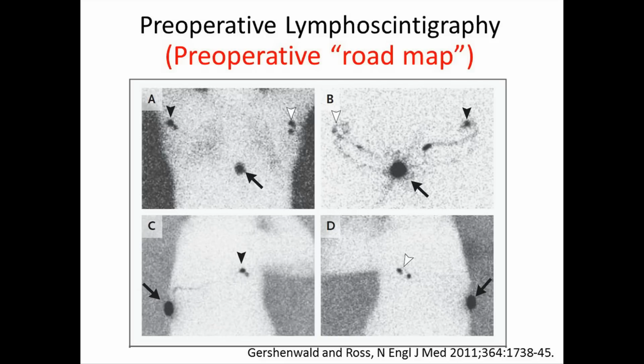And if you look now at panel B in the top right corner, you can appreciate, I think, that there's a band-like distribution of lymph fluid from the central back melanoma site to areas that are highlighted by the white and black arrows. And now if you move to the top left panel A, this is now looking from the front of the patient and assessing for the radioactive uptake.